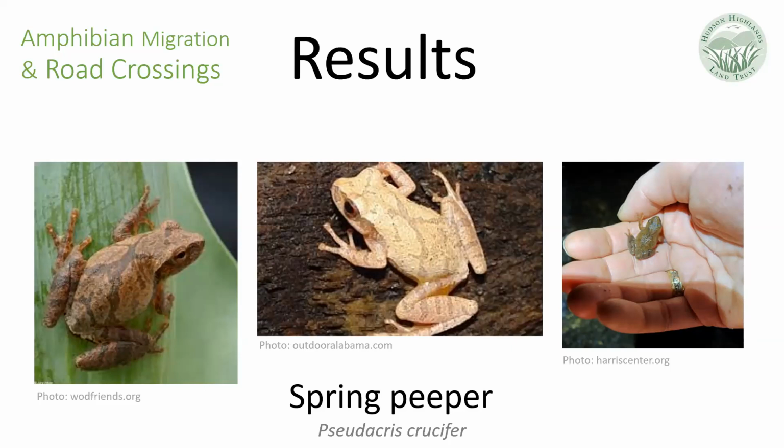And they have an X mark on their back. So their scientific name, Pseudacris crucifer, the final point there, crucifer, actually means cross bearer. So they have this cross on their back. They have smooth skin, light brown to gray to olive, and smaller toe pads than you'd find on a tree frog.